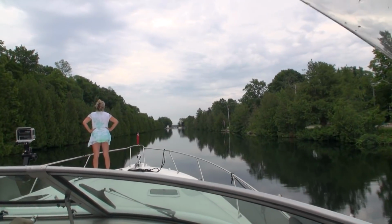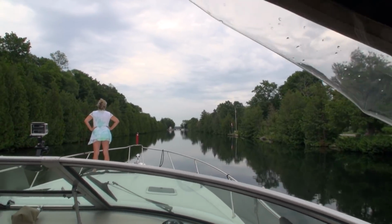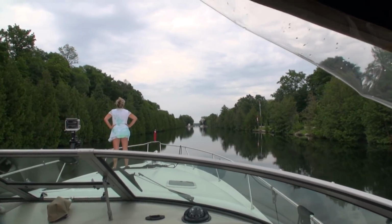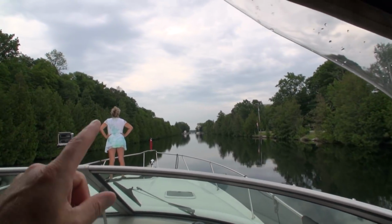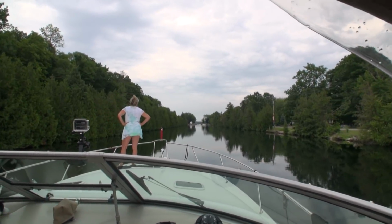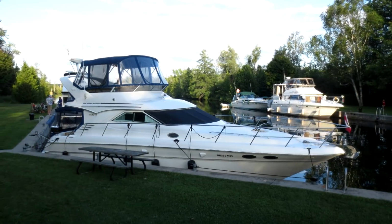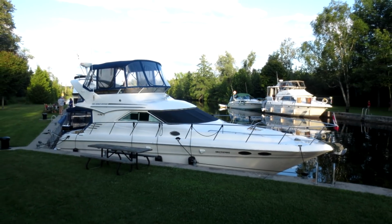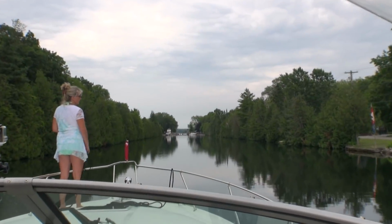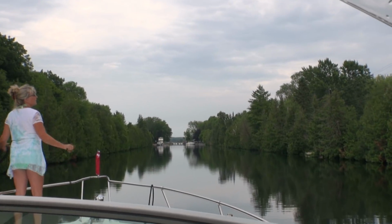Good news, we're heading into Lock 35 here at Rosedale. I had just phoned the lock master at Fenelon Falls and they're full for tonight. So what we're going to do is go through this lock, drop down, and then tie up here for the night. Nice spot, we've been here before. First time we ever stayed here was with the 400 a few years ago. So this will be our home. It's nice to know that at least we have a place and we'll be secure for the night before the next band of rain showers pull in.